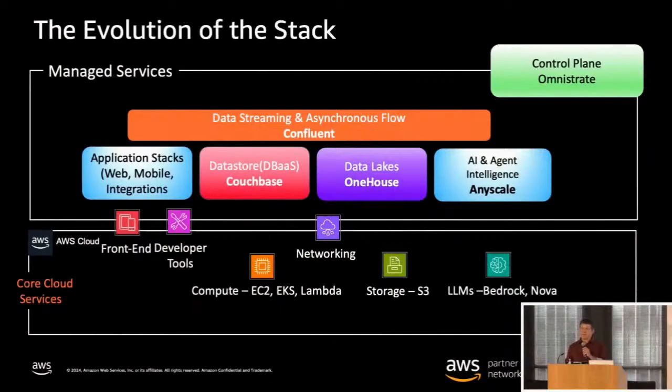So on the bottom, we see what AWS and the cloud services have traditionally provided. We've got our compute, storage, and networking services that some of us are still building straight on, and sometimes we need that. But then we have higher order services that are represented by AWS partners that fill in the rest of the gaps, that allowed us to build less and assemble more, I like to say.